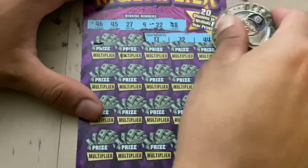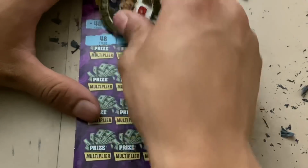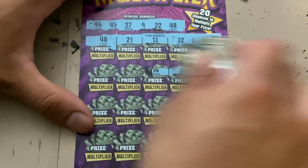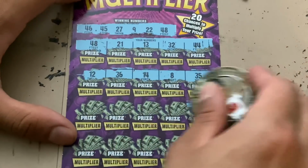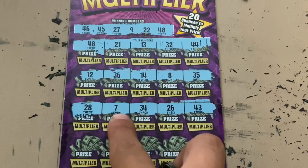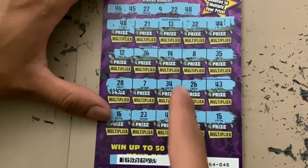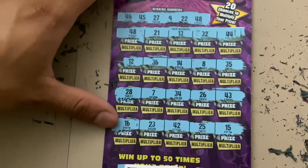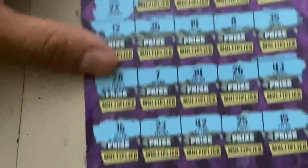All right, come on. It's between ticket number 45 and 48. Which one is it going to be? 44, 32, 13, 21. Matching 48. Right, we have little zeros. We have some money. 8, 14, 12, no. 26, 34, 7, 28. Alright, let's continue on. Oh yeah, matching 48. Let me zoom in. All right, matching 48. Come on, it'll be something good. 5 times, 2, yep. $10 win.